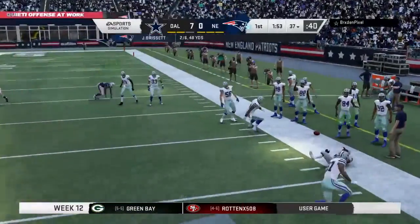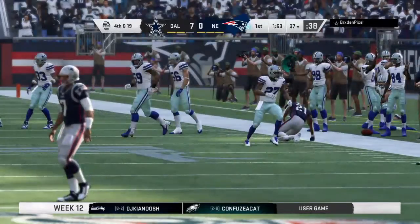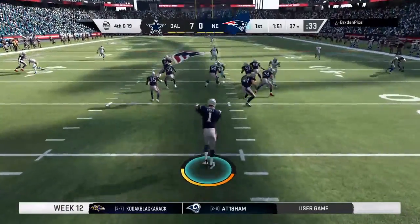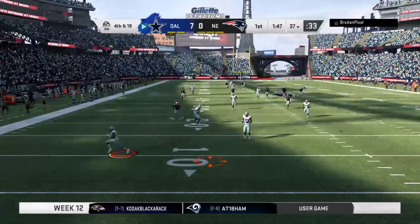Now a 3rd down throw, but it misses the target, incomplete. They went with the dime look that time on defense, just flooded the field with defensive backs, blanketed everyone, took away all the passing angles, thus the incompletion. He was only asked to punt once in the victory last week as he sends this one away.